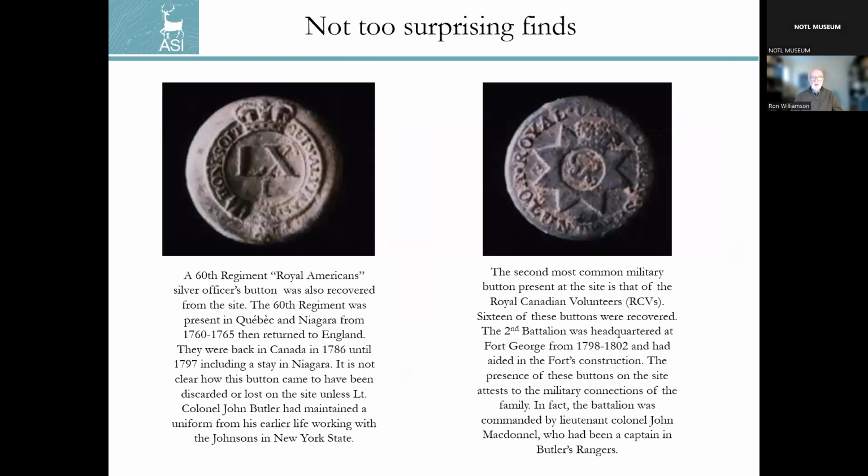Other not too surprising finds are other military buttons. The 60th Regiment Royal American silver officer's button from the site is a little bit unique in that, as you can see towards the end of the paragraph here, it's not clear how the button came to the site.